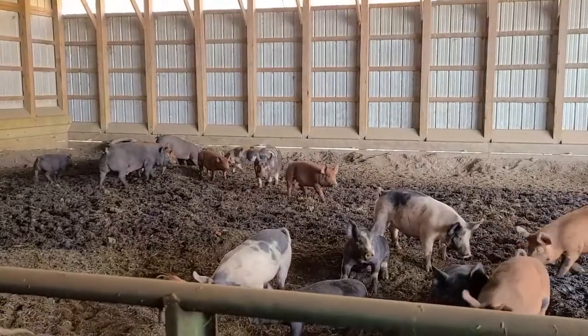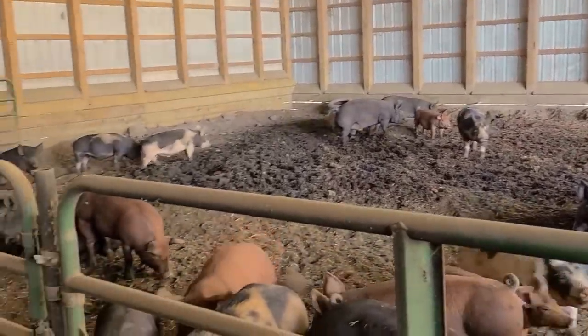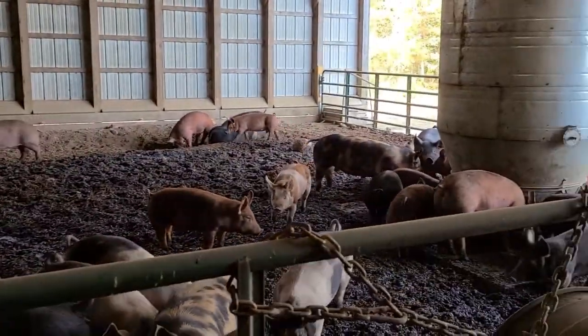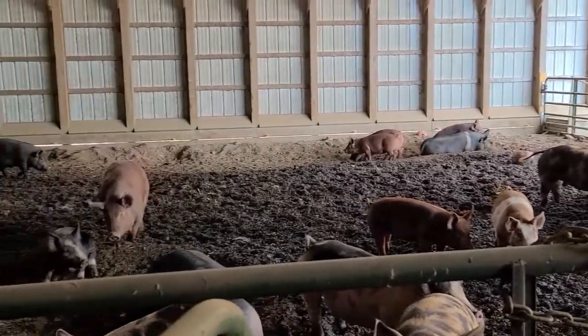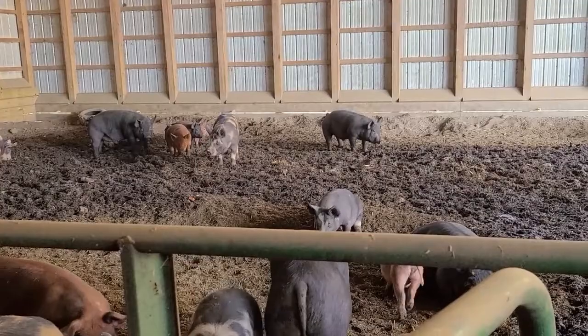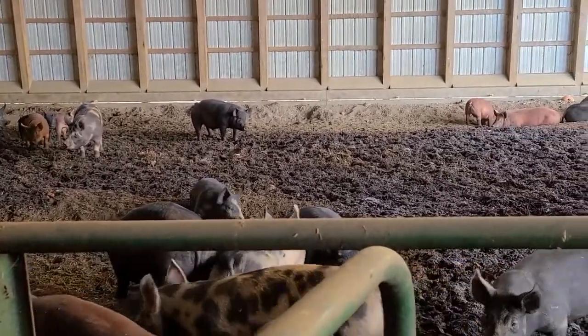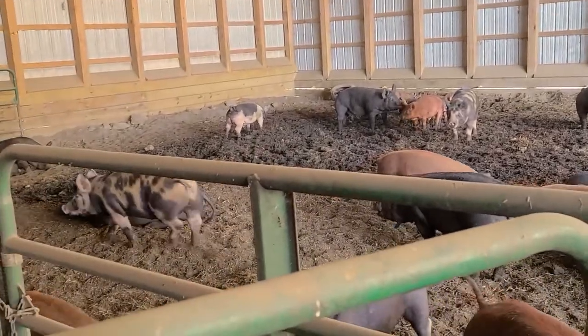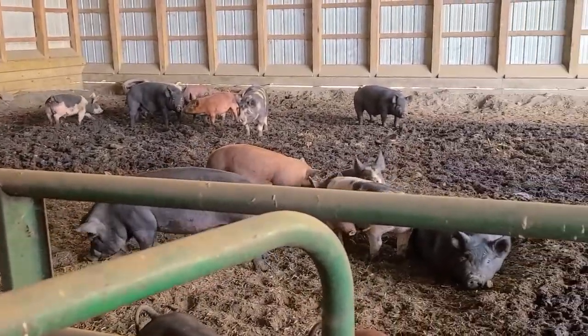All right, so this is our group that we've had in this barn that we've been doing this deep bedding with. We have had some moisture get over the top, but we've been keeping up on putting new shavings in here and there, and then adding straw and stuff like that. They've been getting pumpkins in here and all kinds of good stuff. So we're going to go ahead and set up and weigh these guys.